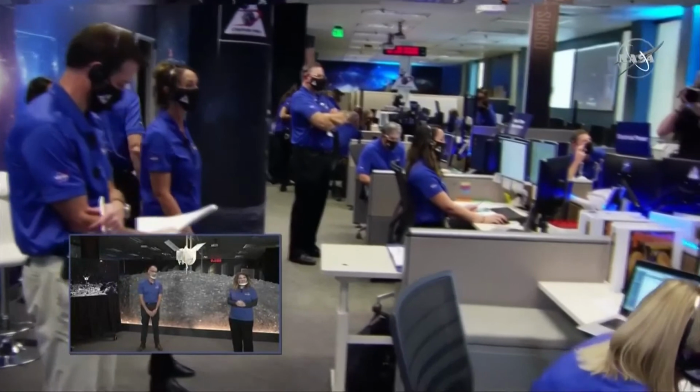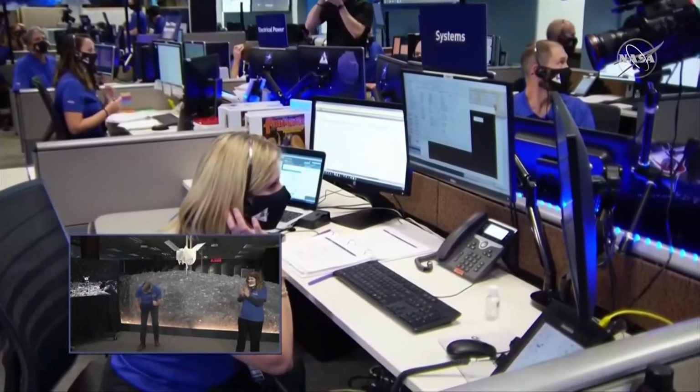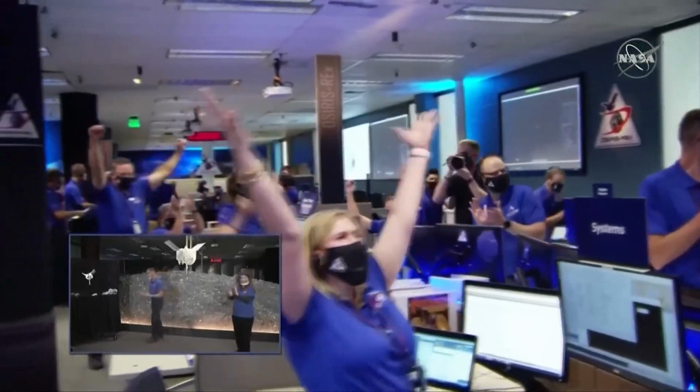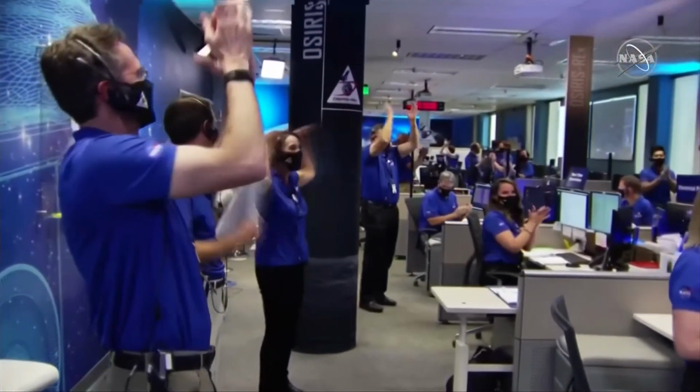MSA on OREX OPS. OREX has descended below the 5 meter mark. The hazard map is go for tag. Contact expected in 50 seconds. We're going in. We're going in. Touchdown declared. All right. Sampling is in progress.